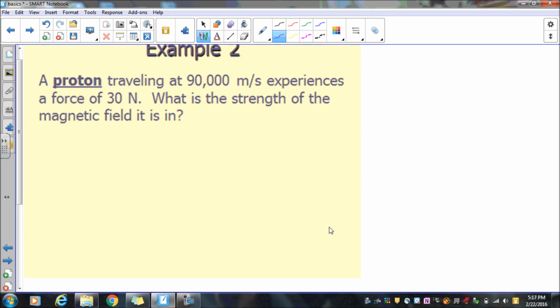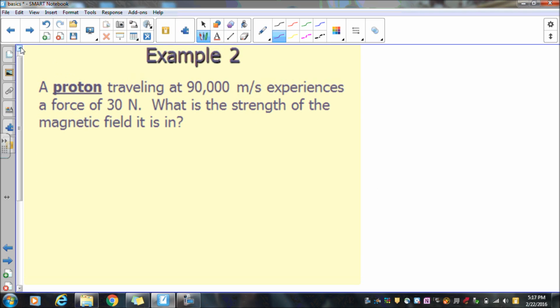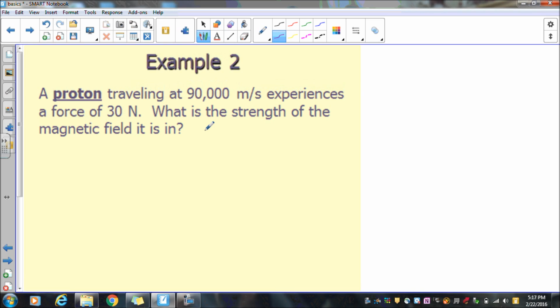So now here we go, example 2. For example 2, we have a proton. And notice it is bolded and underlined, which means this is important. What do we know about a proton? We know that its charge is equal but opposite to an electron. The charge of an electron is negative 1.6 times 10 to the negative 19. So a proton will be positive 1.6 times 10 to the negative 19 coulombs.